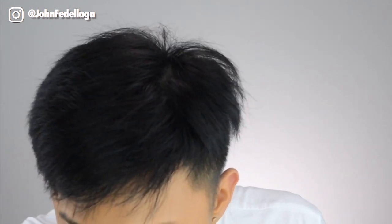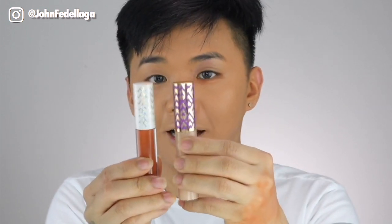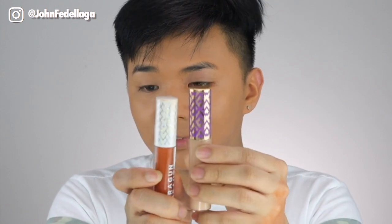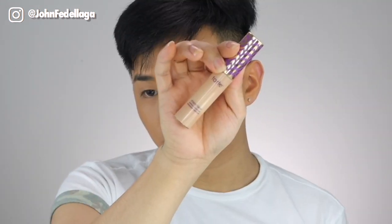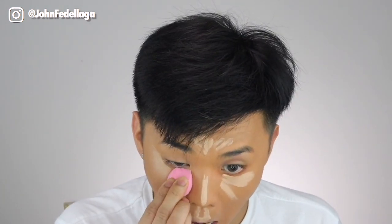Kaparehas niya yung ano niya. Kaparehas sila. Yung pa-triangle M. Ako lang ba o talaga magkaparehas sila? Okay, so for my concealer, I'm gonna be using this Tarte Shape Tape sa shade na light medium. Tignan natin kung ano magiging difference niya kapag nilagyan ng concealer. And we're going to blend that. Let's blend this first.